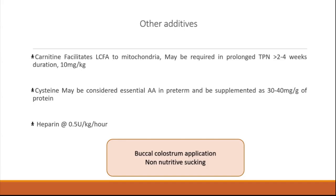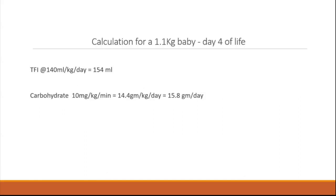And despite the fact that the baby is on TPN, we are practicing buccal colostrum application and subsequently non-nutritive sucking, depending upon the status of the baby. Then this is a TPN prescription for a 1.1 kg baby on day 4 of life. So the total fluid intake would be 140 ml per kg per day. This turns out to be 154 ml.